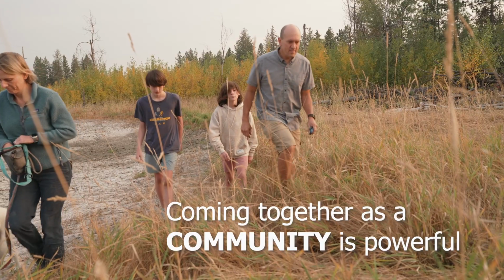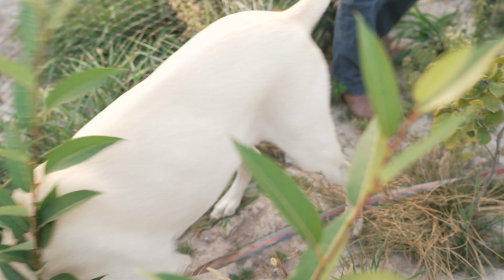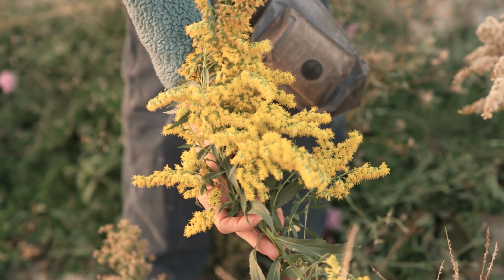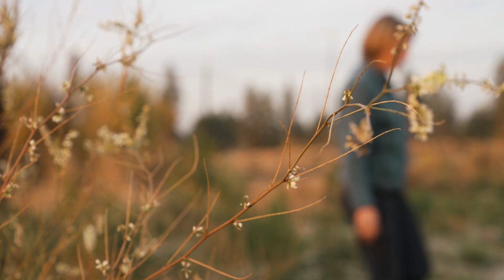Let's see, what else have we got? Some aspen. And we got some native plants too, like, you know, there's goldenrods in here. A few weeds.